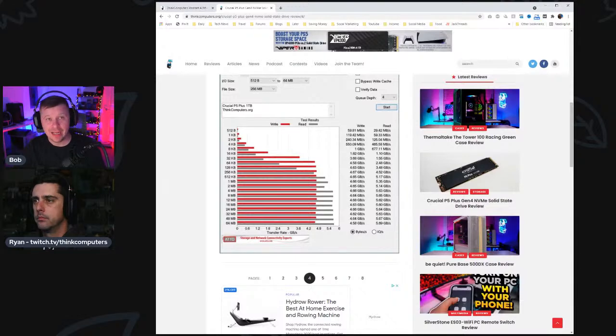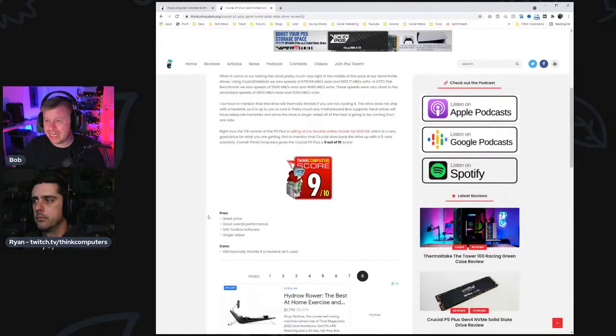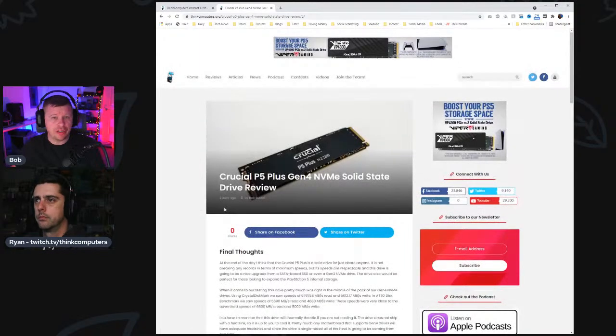So it's single-sided. You can use it in a PlayStation 5 as well, for all those people looking to add storage to your PlayStation 5. You can do that here as well. And the price on this is $149.99 for the 1 terabyte version. 5-year warranty on that as well. So good price there. I just think it's a good solid Gen 4 drive. And if you're looking to get a few of these, it's priced really well too.